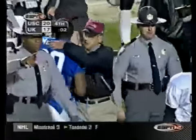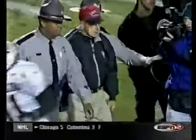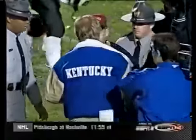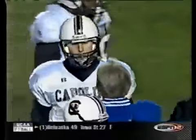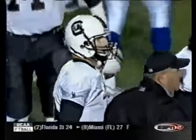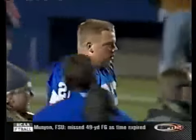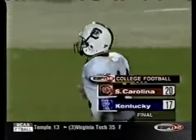Kentucky falls to 2-4, 0-3 in the conference, and Lou Holtz has maybe the best story going in college football this year. The Gamecocks, winless a year ago, now 5-1 and 3-1, tied for first in the SEC East, maybe the toughest division in college football. Again, our final score in Lexington, South Carolina 20, Kentucky 17.